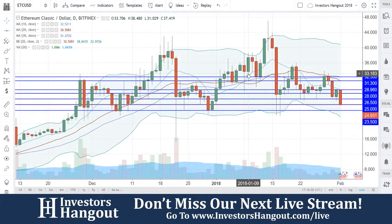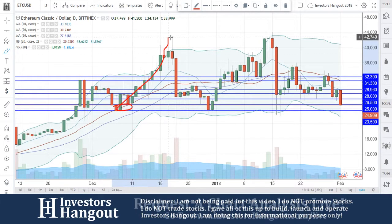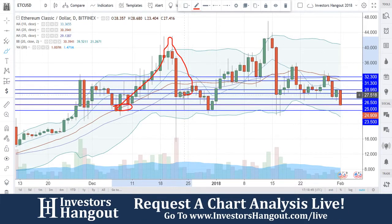Take a look at ETC USD, 24.93 right now. I do want to point out this one, coming down to a level here where we can see a possible bounce. I would like to go over that in a little bit of detail. 20-day simple moving average, pay attention to that line right there around that 23.50. You guys got a really nice bounce off that. Obviously started pulling back down again.